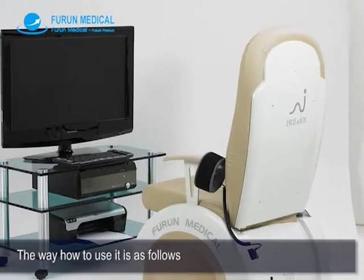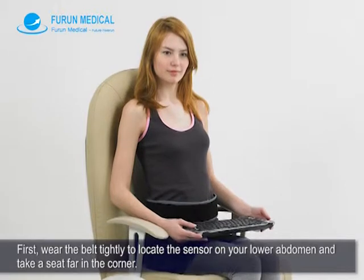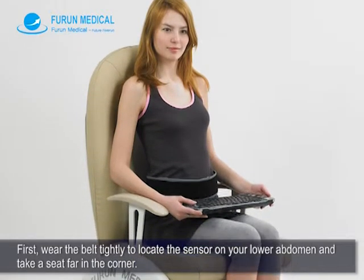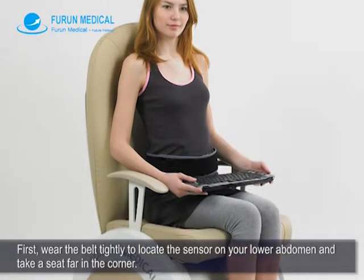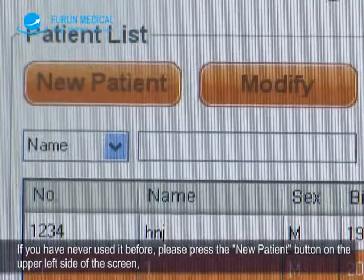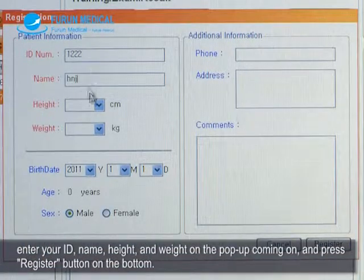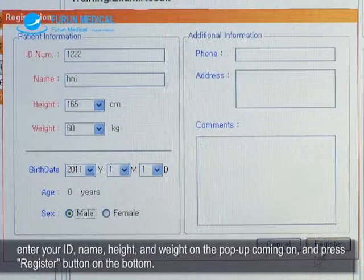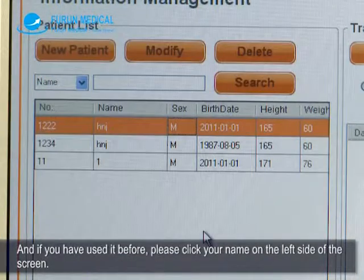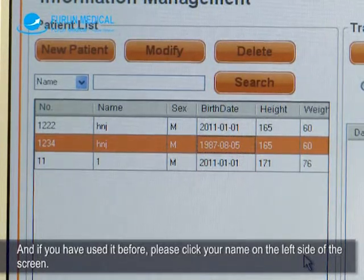The way to use it is as follows. First, wear the belt tightly to locate the sensor on your lower abdomen and take a seat far in the corner. If you have never used it before, please press the New Patient button on the upper left side of the screen. Enter your ID, name, height, and weight on the pop-up, and press the Register button on the bottom. And if you have used it before, please click your name on the left side of the screen.